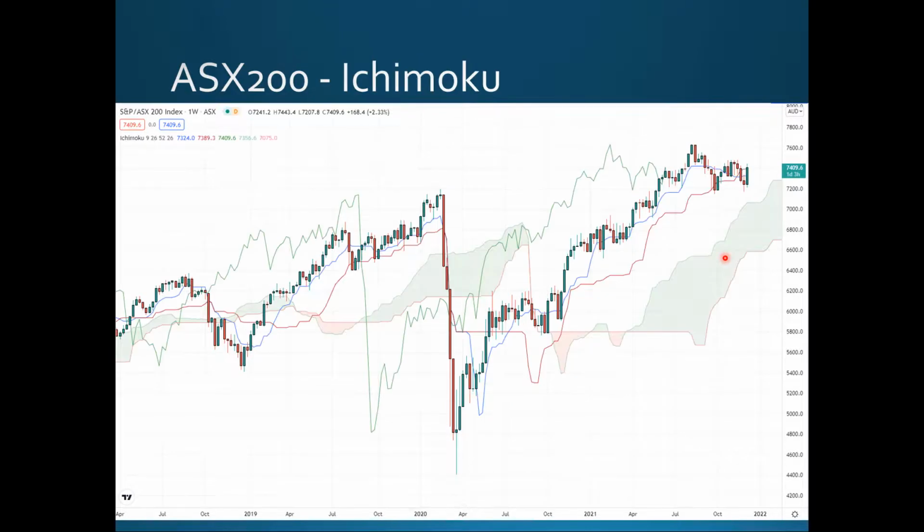On the Ichimoku chart, the Australian index still very bullish, well above the cloud, lagging line also above the cloud. So nothing to write home about there. Business as usual. The cloud itself around about that 6,700 to 7,250 level, let's call it.